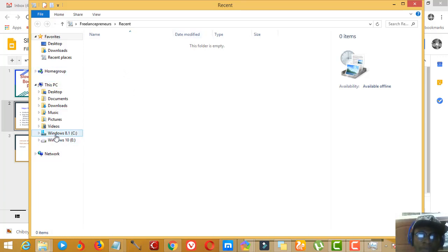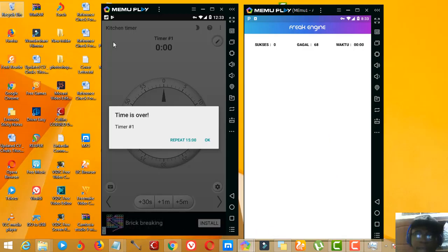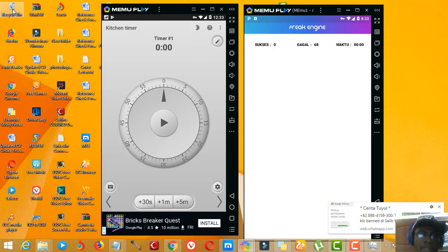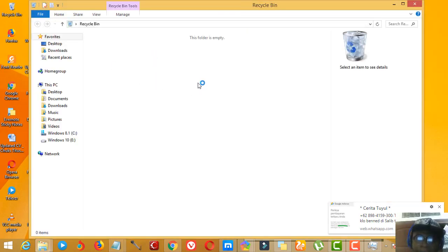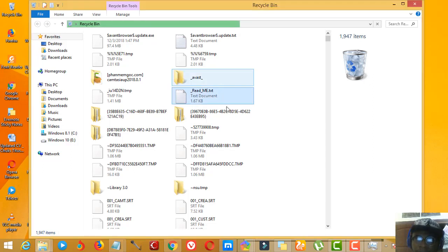So I'm going to come over here now to the fifth option, which is the recycle bin. I'll just go down to my desktop, and I want to refresh my system. Now I want to go straight to the recycle bin. I think I've got a whole lot of trash in my recycle bin, because it's taking a whole lot of time to load.